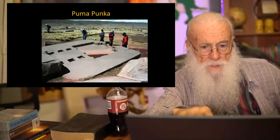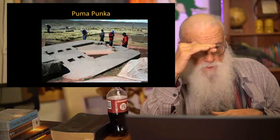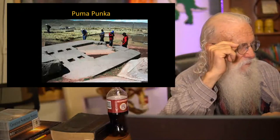See this stone laying down there? I think it's about that. I didn't get to go. This is my temporary daughter photographed those. Yes? Back to the notches really quick.